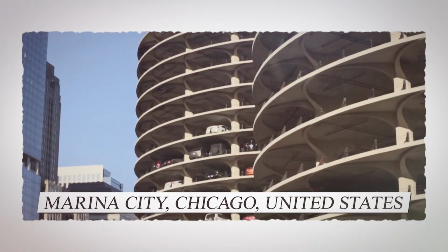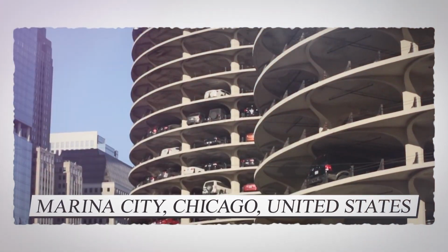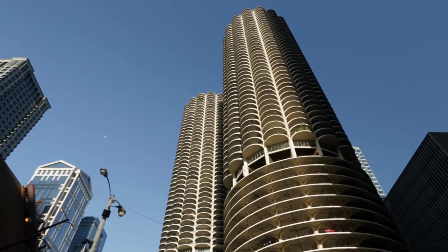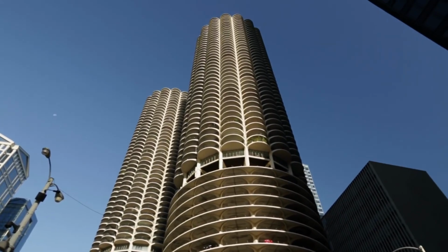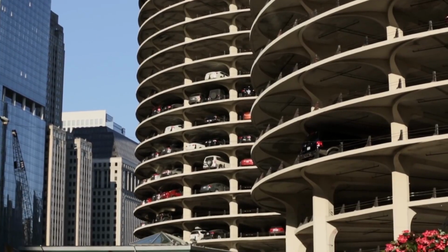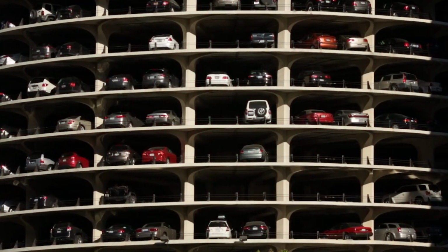Number 9. Marina City, Chicago, United States. This garage was made famous in the 1979 film The Hunter, in which Steve McQueen played a bounty hunter who was involved in a high-speed car chase up one of the parking spirals. Well, that's one of 2 identical spirals that form the base of the Marina City Towers. These towers are essentially 19 floors of a continuous, spiraling parking garage that holds parking space for 896 vehicles each.